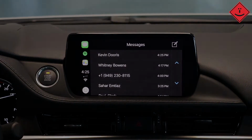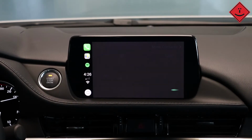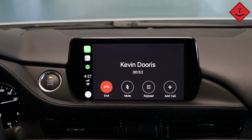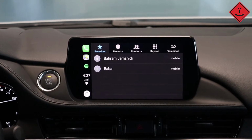I'll send it. Now I want to show you how the phone system works. You simply go to phone. Who do you want to call? Kevin Doris. Calling Kevin Doris. And there it is, without even a single touch.